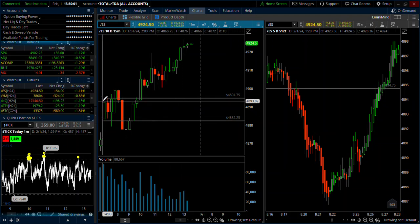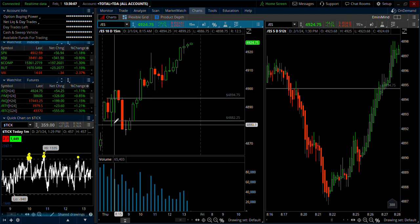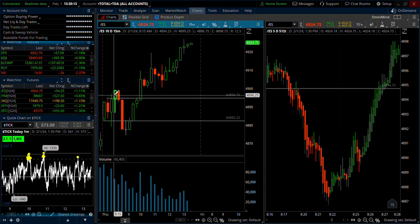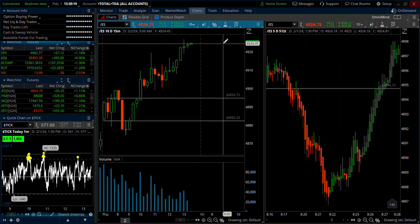But you can see, this is a 15-minute chart on the ES, and I've got the high and low of the first 30 minutes marked. And look at how we trade below that first 30 minutes by just a few ticks or a point, and then a couple of points above it, back down, a couple of points below it, and then we're now trading above it, rallying into the close.